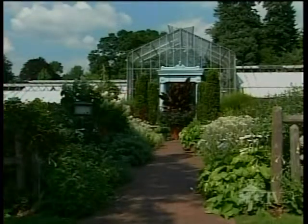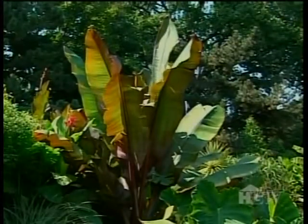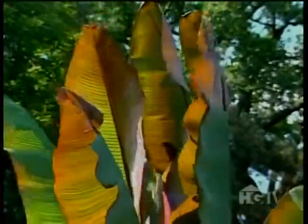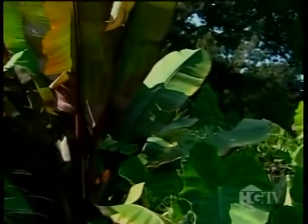At Wave Hill, gardeners go to great lengths to show off unique plants. For example, this giant Abyssinian banana tree from Ethiopia would die if left outside during the winter. So, when summer ends, workers cut off its giant leaves, dig up the roots, and store it in a cardboard box. When summer returns, the banana tree is returned to its outdoor home in what's called the monocot garden.